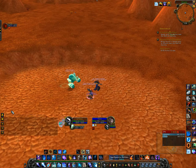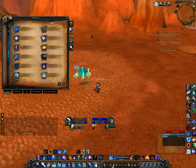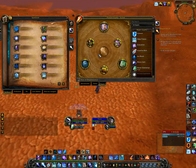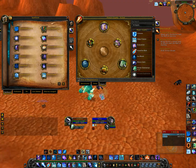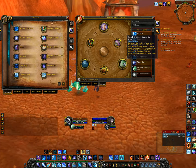I mean, they gave everybody some really cool cosmetic glyphs. They were pretty fun. I'll show off my glyphs. This is Glyph of Evocation. It just lets me get 60% of my health back and mana. This is my water elemental. I really like this glyph.